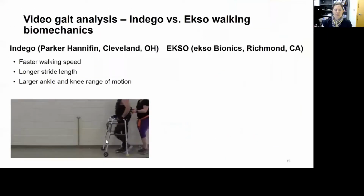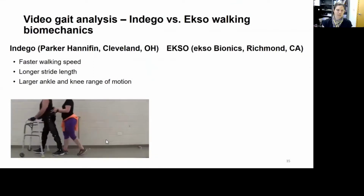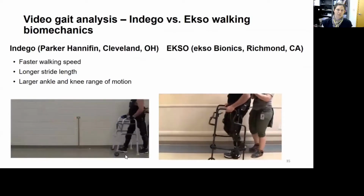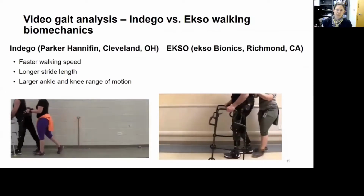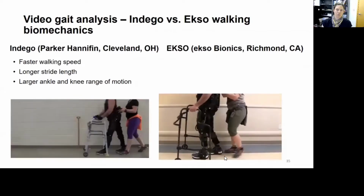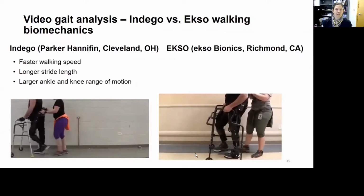Because this was all done in the clinic, there was not a gait lab that was practical to get people into. But what you can see here are videos that the physical therapists were able to take. And so using this, we could at least get sagittal plane motion, and each of the participants had force sensing insoles during some of their therapy sessions so that we could get plantar reaction force. So you can see an example.